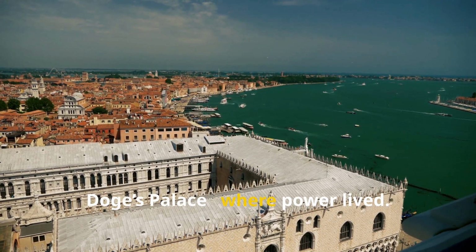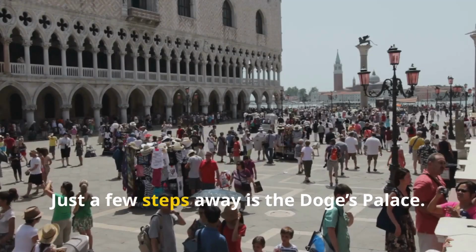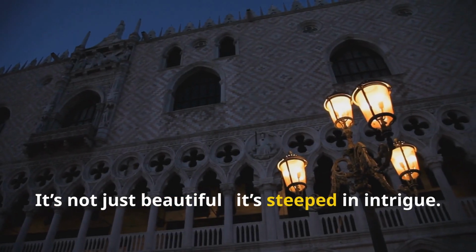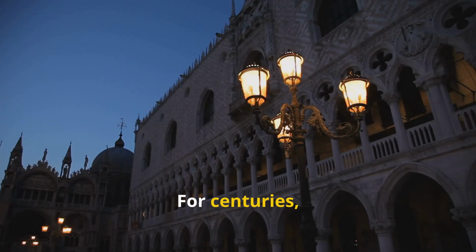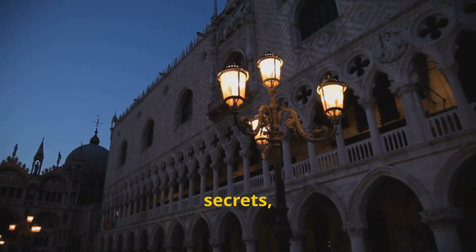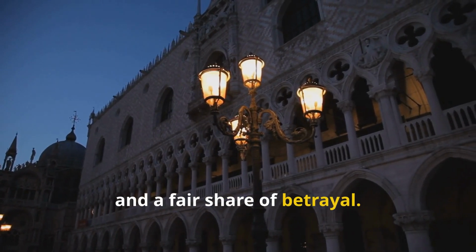Doge's Palace, where power lived. Just a few steps away is the Doge's Palace. It's not just beautiful, it's steeped in intrigue. For centuries, this was the nerve center of Venice's power, filled with politics, secrets, and a fair share of betrayal.